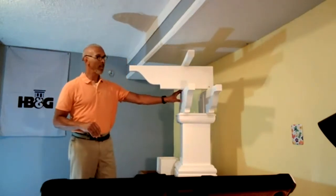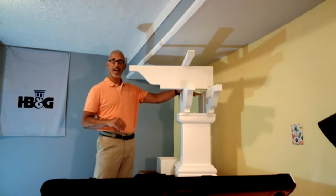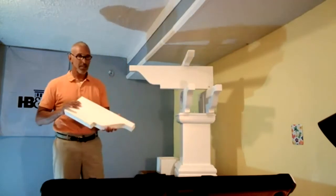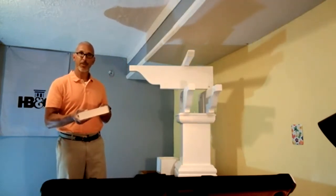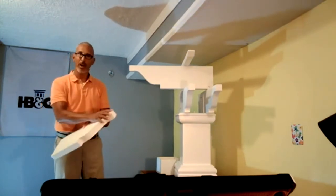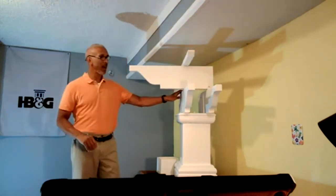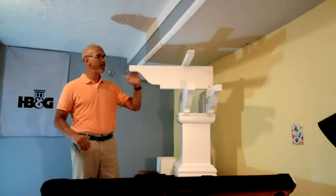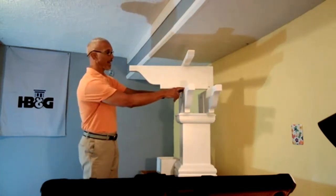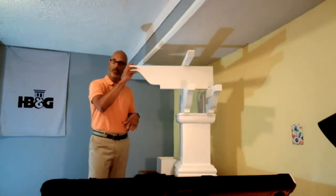So we have the column with the Tuscan cap and base. On top of that, we have a support rafter that's held on by a support bracket, which I'll get into later. Just like the column, the rafter is 95% hollow, the last 2 to 5% foam filled so that they can cut out the rafter tail design. So on top of the support rafters, we have the decorative rafters that run perpendicular to the support rafters. All the support rafters come with the brackets already on them, so you don't have to guess which ones are the support brackets and which ones are the decorative brackets.